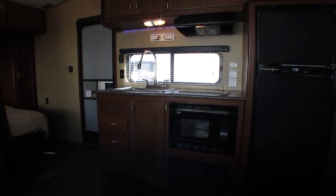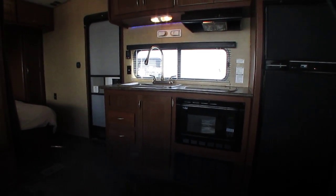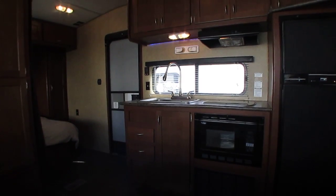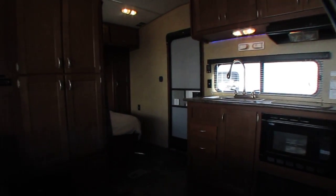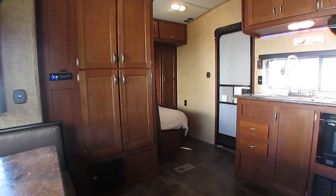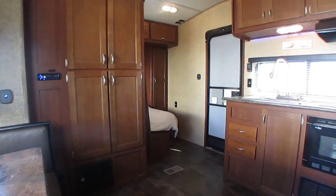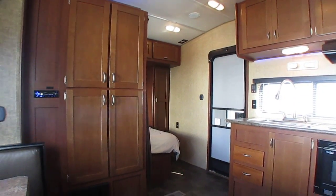Anyway, folks, this unit checked out, ready to go. It's $24.9. And what you get for $24.9, you get this absolutely beautiful, immaculate 2014 Vengeance 29V, which is built by Forest River. In fact, I believe they're under Cherokee if you want to look it up. This unit after purchase, and this is just how it came in, folks.